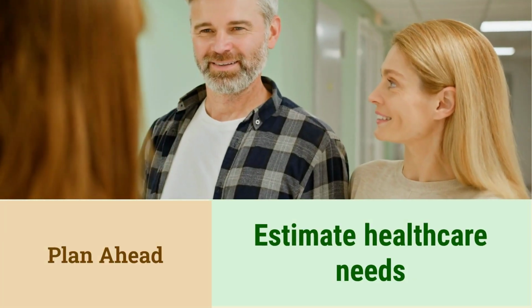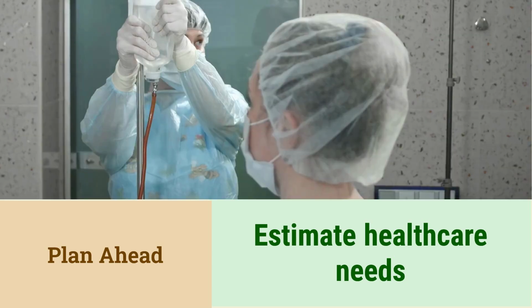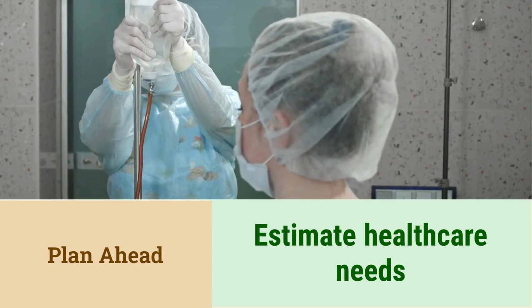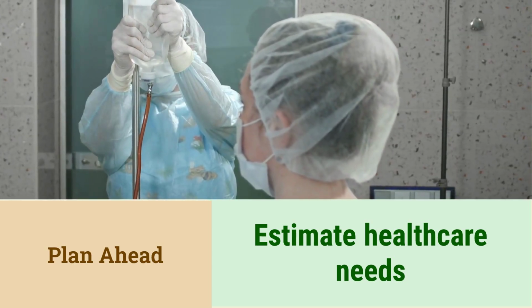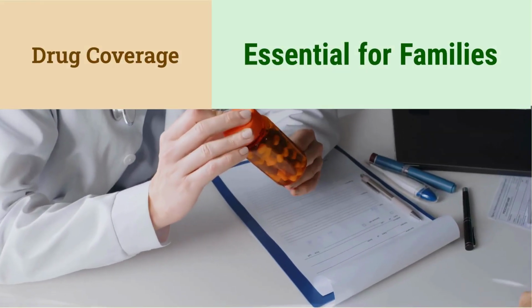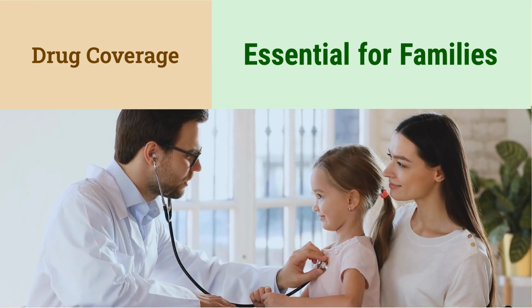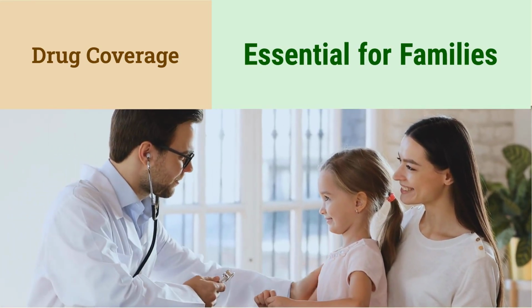Anticipate your family's healthcare usage for the coming year. Are there any planned surgeries or procedures? This can help you determine the appropriate level of coverage. Prescription drug coverage is essential for many families. Check the plan's formulary to make sure your family's medications are covered. Also, compare the costs of different plans.